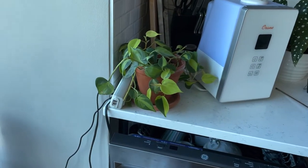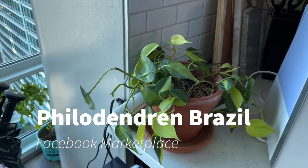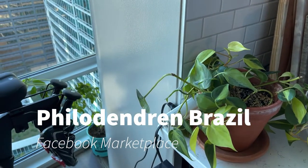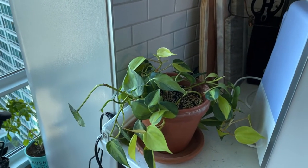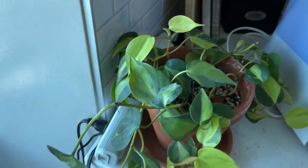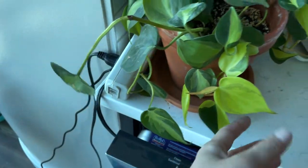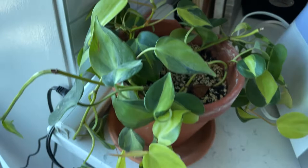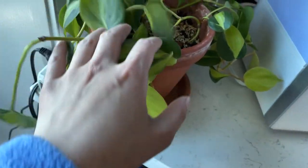All right, so I just have a few left. This is my Philodendron Brazil. Oh, I also have a basil plant over here, but just ignore that guy. Sorry, basil. This guy came off of Facebook Marketplace last summer. And since it's getting a lot more light now, a lot of this new growth, as you can see, is really, really light. But I think this plant's just beautiful. I love the variegation on it.